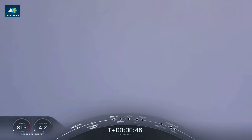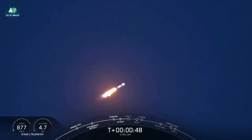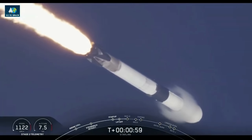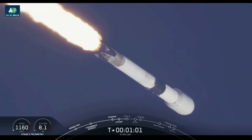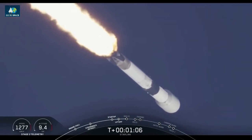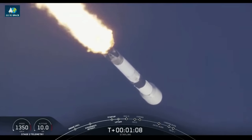It is T plus 45 seconds, and we've just had a nominal liftoff of our Falcon 9 vehicle carrying our Starlink payload on its way to its targeted orbit. In just about 20 seconds coming up here, we will be passing through max Q. Falcon 9 is supersonic. That is the maximum aerodynamic pressure that the vehicle will see, which is the largest structural load that the vehicle sees throughout ascent.